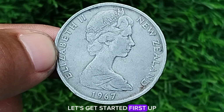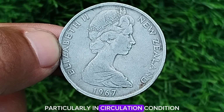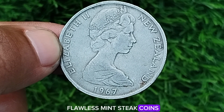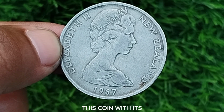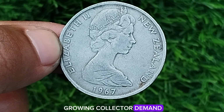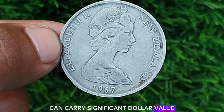Let's get started. First up, the 1967 New Zealand 50c coin, particularly in circulation condition. While many collectors chase flawless, mint-state coins, the truth is that circulated coins like this are now making waves in the auction market. This coin, with its bold design, deep historical roots, and growing collector demand, is proving that even circulated pieces can carry significant dollar value today.